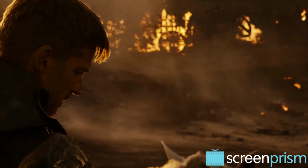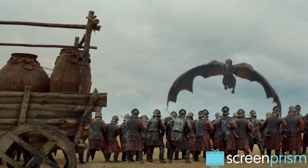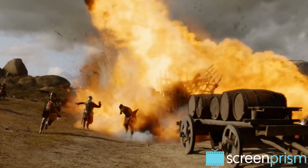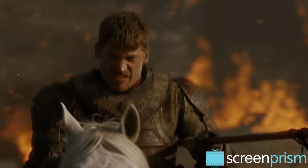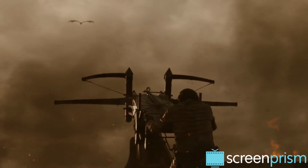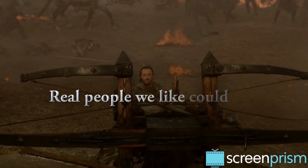Gives us a phenomenal emotional effect. It's the first time we see Drogon actually take down a well-trained army in battle, so we get to understand what the dragons can do as weapons of war. And this spectacle is combined with interpersonal drama. We're strongly pulling for characters on both sides. So the mass destruction of the dragons is all the more persuasive because the narrative reminds us these aren't faceless casualties. Real people we like could die.